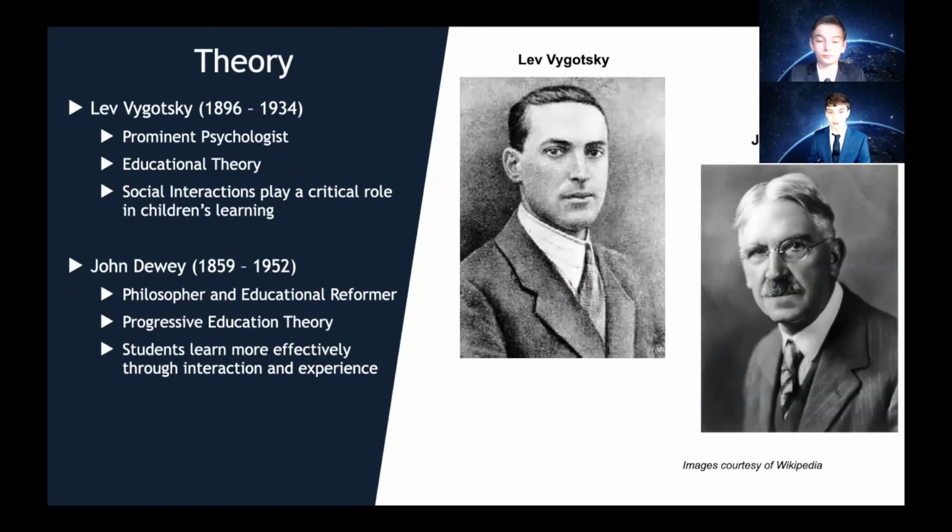Also in the 1900s, educational theorists such as John Dewey tried to change fundamental approaches to teaching and learning. Dewey was the most significant educational thinker of his era, known for his progressive education theory. This theory claimed that students learn more effectively through interaction and experience, and has been supported through countless studies and real-life experiences over the past 100 years.